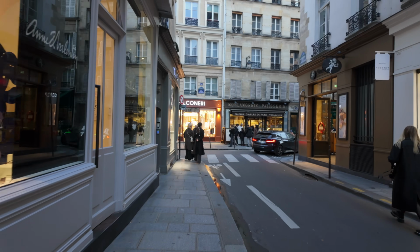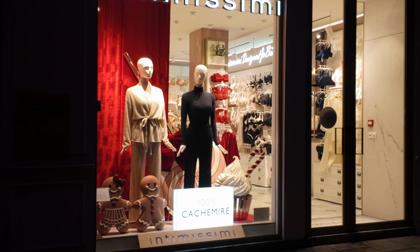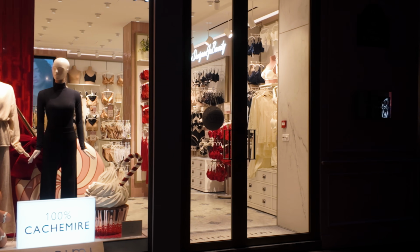I've been wanting to share this next stop with you guys for so long because not only do I wear their pieces all through the fall and winter to keep me cozy, but I also love gifting them around the holidays to all the lovely ladies in my life. And the shop I'm talking about is called Intimissimi. The location I'm going to tonight is in the Marais, but there are many others scattered around Paris.